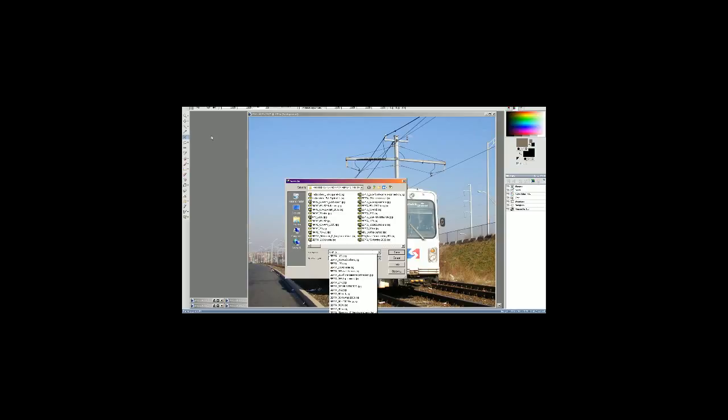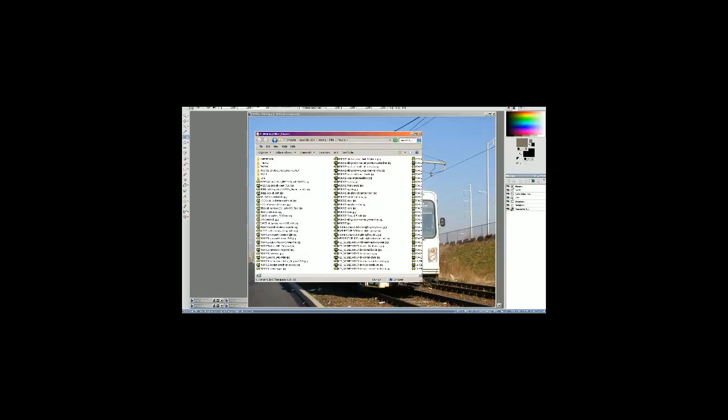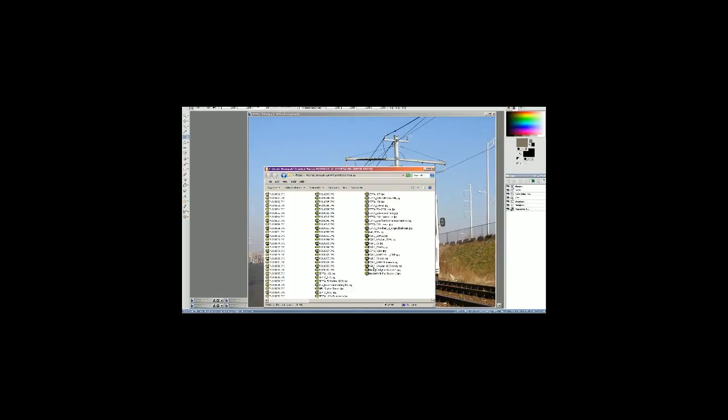One major issue with SEPTA is that they have a little bit of overlap with their numbering schemes, especially in the 90s. Their K cars are in the 9000 series, and also their Reading Silverliner 2s are 9001 through 9017, or 18. And that can cause some collisions. So I've had to put the SEPTA stuff in different places. Why is that doing that? There it is.